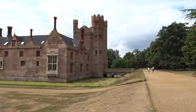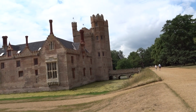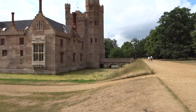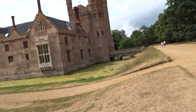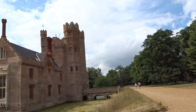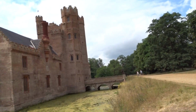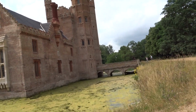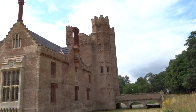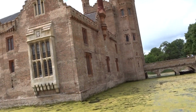This is Oxburgh Hall. It's a National Trust property in Norfolk. It's just been refurbished. I think the outside's been stabilised. It was built during the English Civil War, but despite that, I believe it wasn't built for defence as such, but it is clearly defensible. The fact that it's got a moat round it.